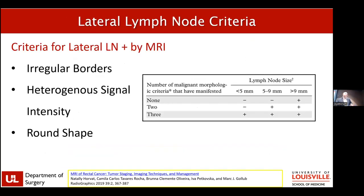When we look at these lymph nodes on MRI, what they look like is they have irregular borders, a heterogeneous signal intensity, and a round shape. Now, how you get irregular borders and a round shape together, I don't know, but that's what the data would say. And the larger the lymph nodes are in relationship to number bears into whether or not we consider it lateral pelvic nodal disease. So you can have one big one or multiple medium ones or a whole lot of small ones.